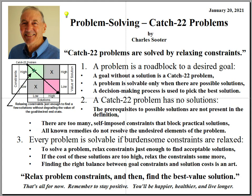A Catch-22 type of problem has no known solutions for removing a roadblock, at least in a way in which the goal is currently defined. The only way to solve a Catch-22 problem is to redefine it by relaxing constraints. An example of a Catch-22 problem is a circular argument. A job applicant cannot get a job without experience, but without a job, there's no way to get experience.